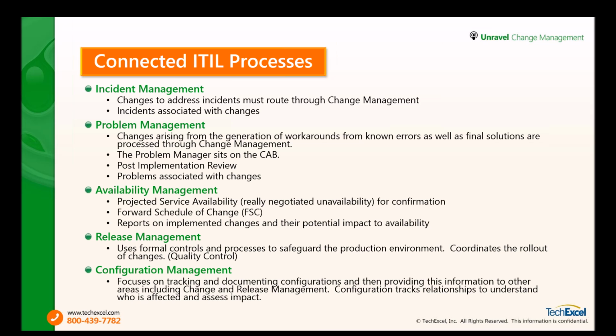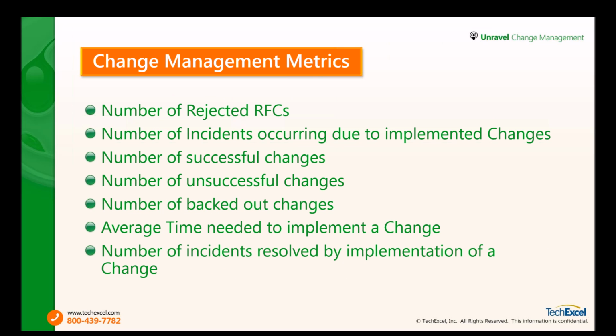Then, of course, we have availability management, which really just negotiates downtime and potential impact to availability. Release management really safeguards the production environment. So it's used to coordinate the rollout of changes and quality control, and implementing a change often requires some form of implementation, and release management is there to oversee testing, etc. Configuration management, again, ties in with change management because it focuses on tracking and documenting configurations. So its process is to track relationships and to understand who's affected and assess the impact.